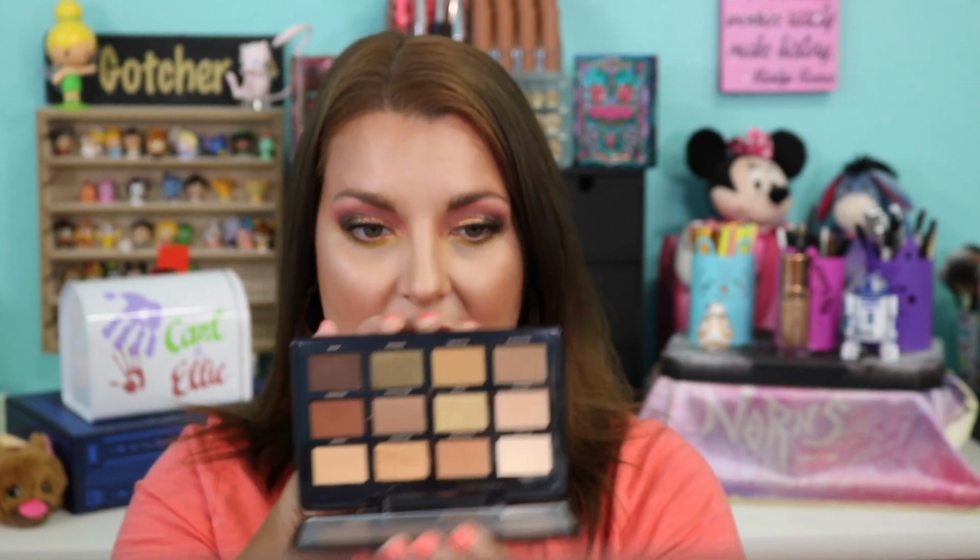I think that it is such a good palette, and I know that this palette is beloved by so many. I skipped it originally, but my friend Rupi has this and preached about it, and I was like, okay, you're coming into my collection, and I am so glad that I have it. I just think it's phenomenal.